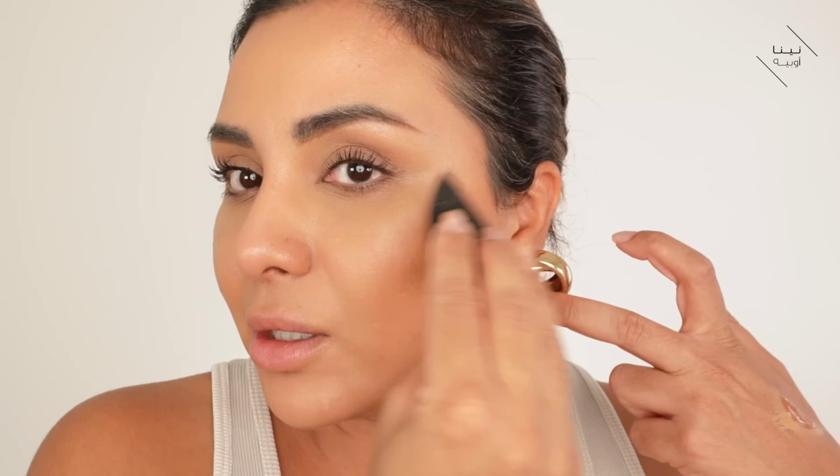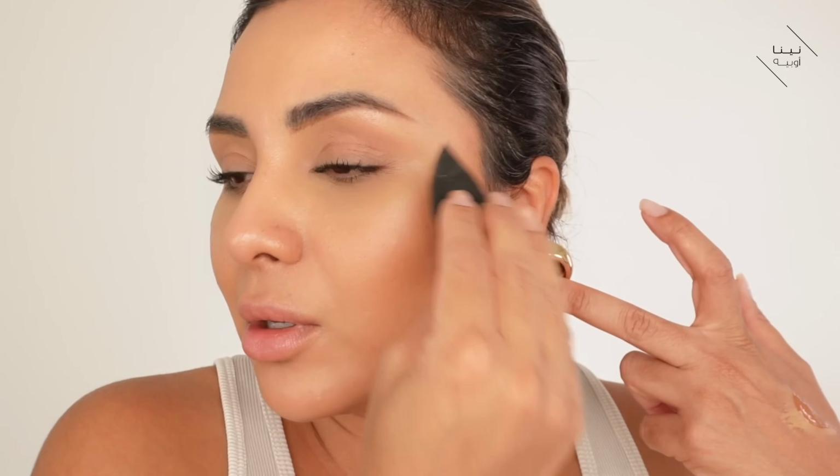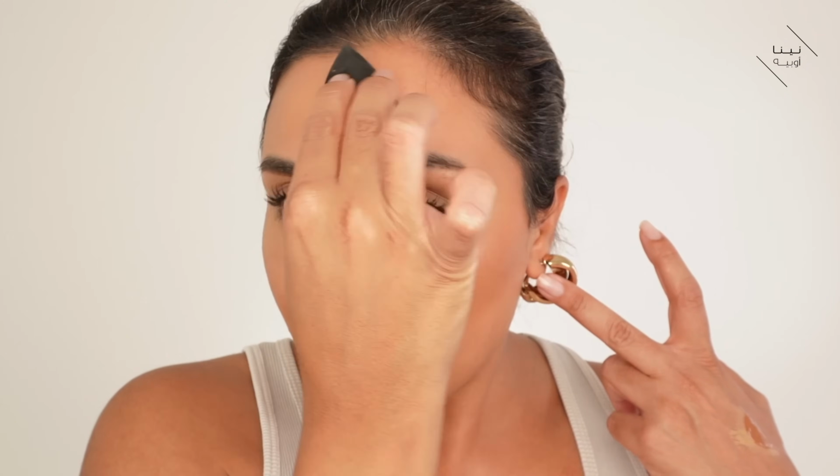So I'm just going to go ahead and apply some more here. Then you can really see this change up. And you can take it around the hairline if you want. If you take it around this area here, it's going to help slim that down. But I'm pretty good with that now, the way that that looks.